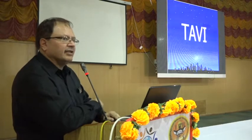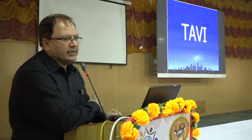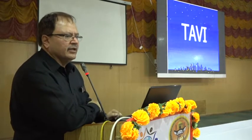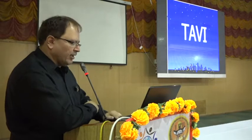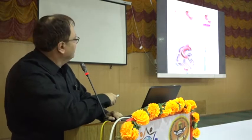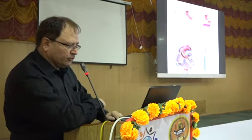The last is TAVI. This is the newer modality of treatment of aortic stenosis. If an elderly patient has severe AS, the earlier only method was surgery. Nowadays, percutaneously, we can change the aortic valve. This is the aortic valve. You can change the aortic valve through the femoral route.